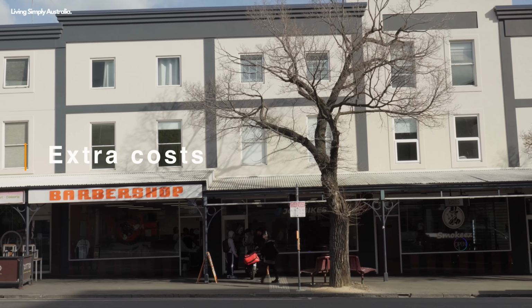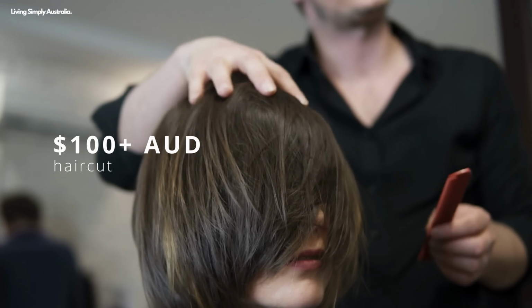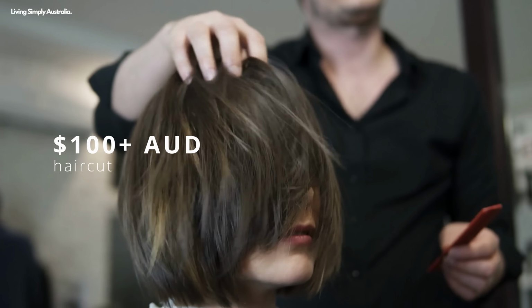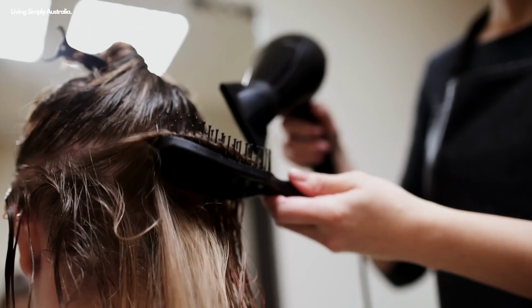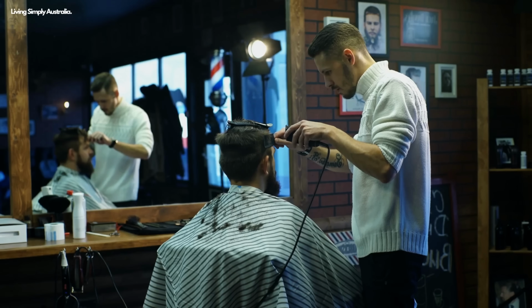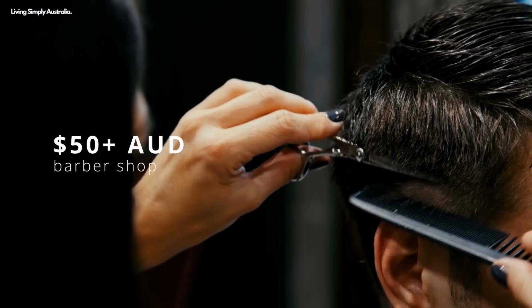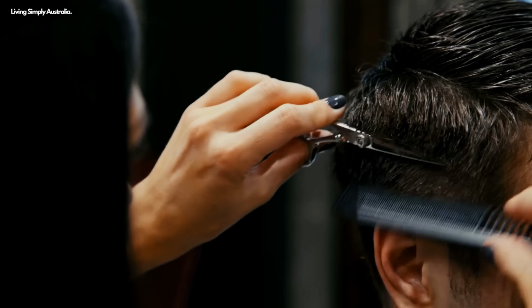Now, other extra costs that you may want to consider include, for example, going to the hairdresser. If you go to a fancy hair salon, haircuts usually start at 100 Australian dollars, and the more experienced your stylist is, or the longer the hair, the more expensive the service will be. So I usually pay around 150 Australian dollars for a haircut, which in my opinion is a lot, but it's the way it is. And if you have short hair or you go to the barber shop, prices currently start at 50 Australian dollars. But again, this will depend on the hairdresser and the location.